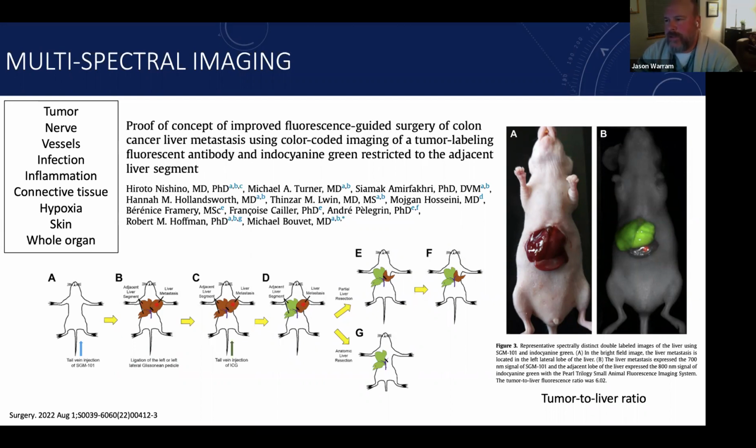And these structures that you could highlight include, I have a list there at the left, but in the case of whole organ, Dr. Bouvet's group used ICG, which they injected into these liver met-containing mice and then followed that up with an anti-CEA antibody with a 700 dye. And then they were able to use terminal liver ratios to basically produce a metric that could discern whether or not there were true positive liver mets present or just normal liver. And there's several examples of these in the literature, and certainly this isn't exclusive, but Mike's a good friend of mine, so I wanted to use his study to include.